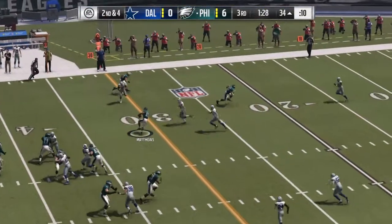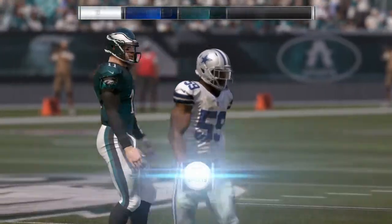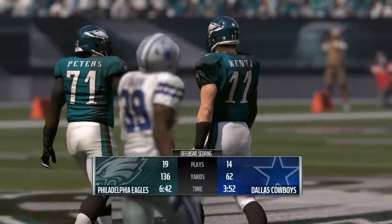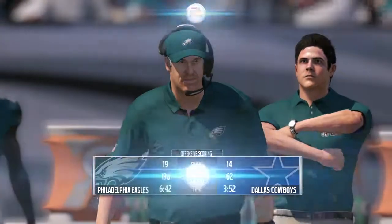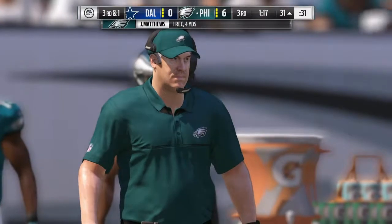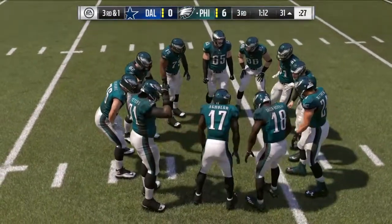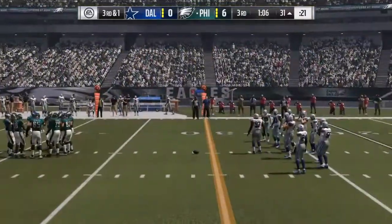Now Wentz. Left side, caught by Matthews. 4 yards on the completion, and it sets up a third down. Third down and 1.